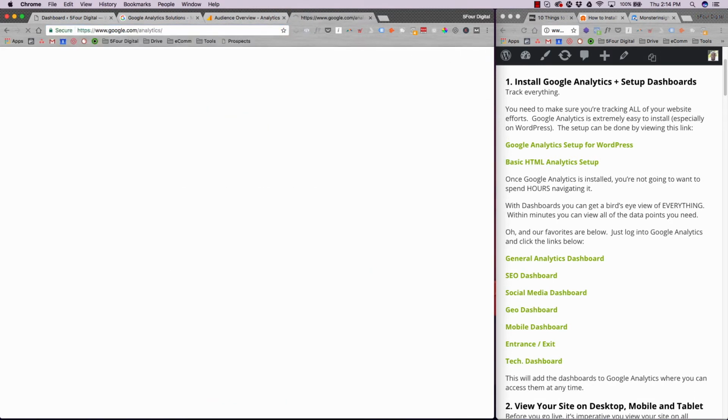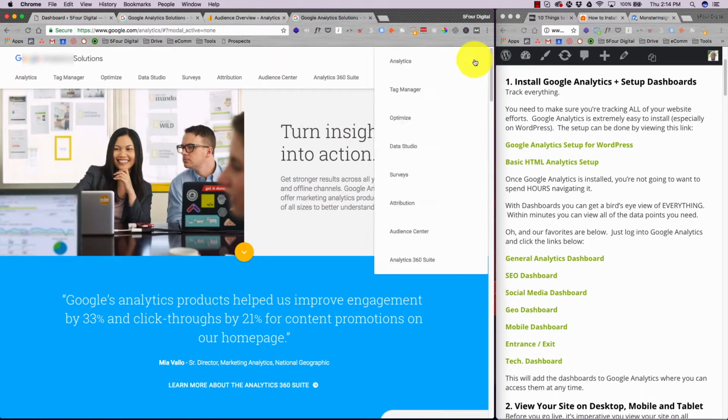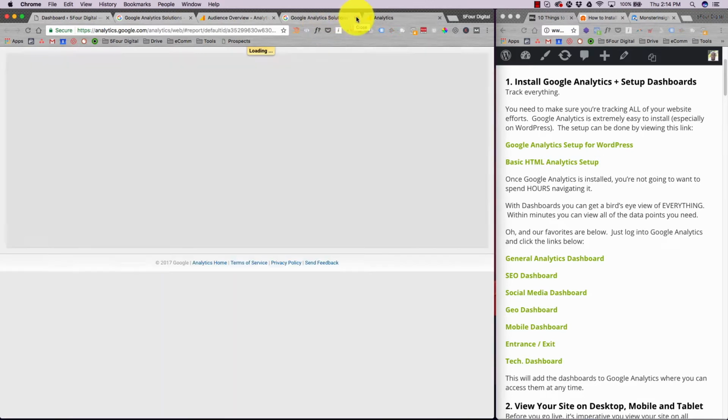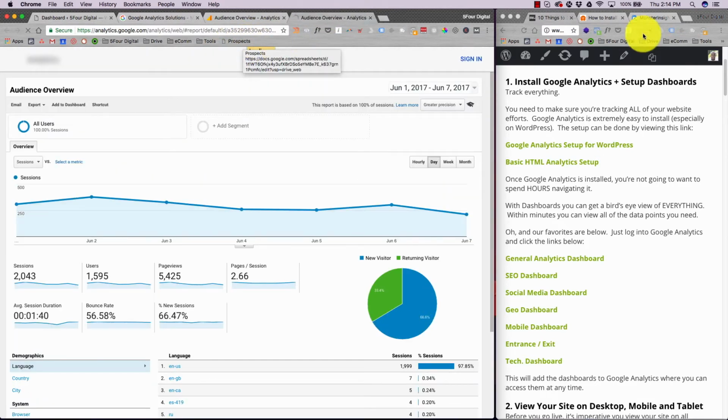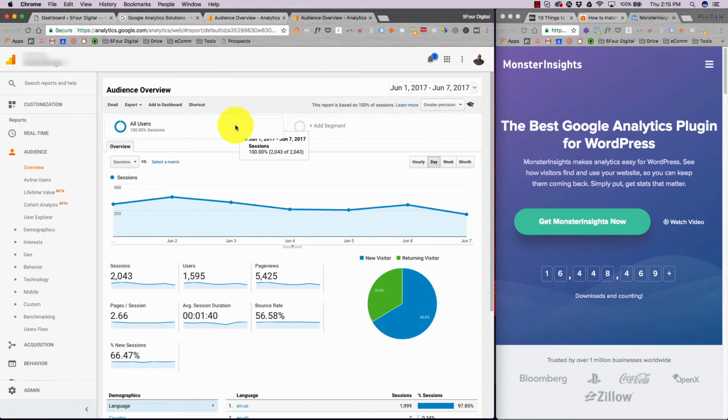google.com/analytics. I won't walk you through the whole process just because we've done that in prior videos, but all you're going to do is hit analytics, and you're going to be able to walk through the sign up process. Now, to make that process even easier, you can download this plugin called Monster Insights. All you do is download this plugin, make sure that you install it on your WordPress site as a plugin, and then put in the specific information once you set up this analytics account.